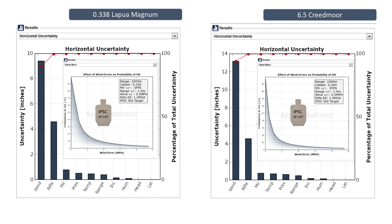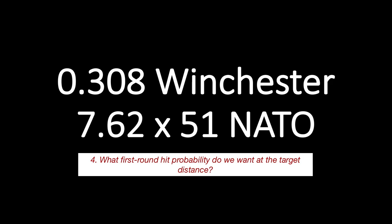On the 6.5 Creedmoor, you see that the same 2 miles per hour wind error gives you a probability of 10%. So why is this important? Because this means that in this particular case, the 338 Lapua Magnum gives you a better forgiveness when you misjudge the wind. So basically, it's less affected by wind. So this is how you can compare two different cartridges, how well they react under the wind.